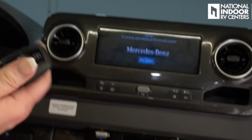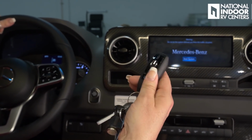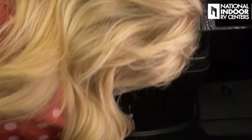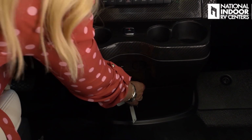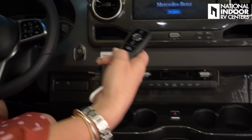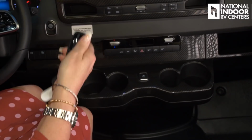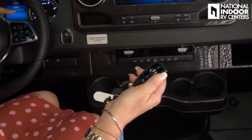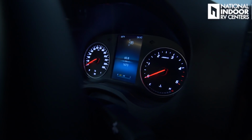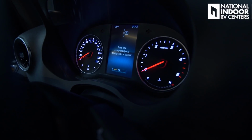And then let's talk about the key fob. So to resync the key fob with the chassis, you can either put it right in here, and that will sync it with the chassis. So it's communicating with the chassis, or you can hit the unlock button twice, and that will resync it with the chassis. You're probably wondering how I know that. You'll have a message on your display that will say, place key fob in the designated area. That's meaning that it wants it to sync to the chassis again.